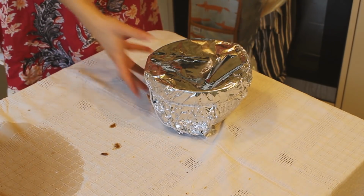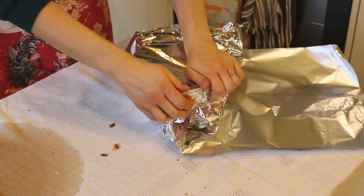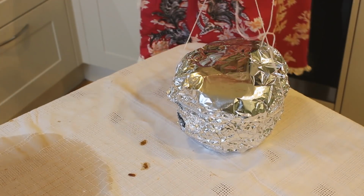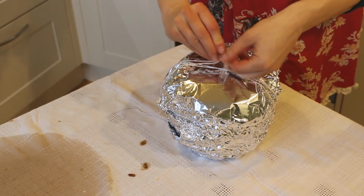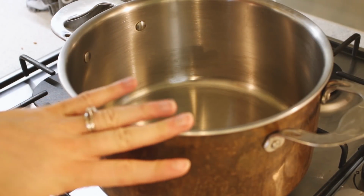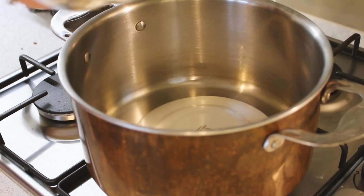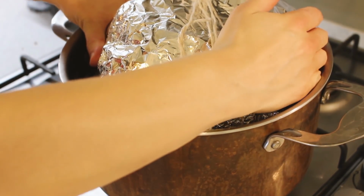Now 2 more layers of foil to make sure that it's watertight. And now I'm giving myself a little handle so that I'm able to get it out of the pot. So we're using this big pan to steam it, and I'm putting a saucer in the bottom to keep the pudding right from the bottom of the pan. Oh, little pudding, in you go. Oh my goodness, it's massive.